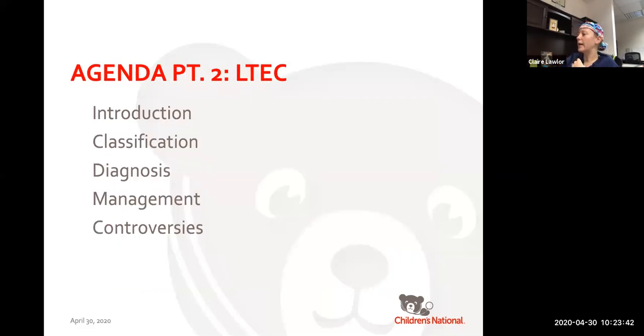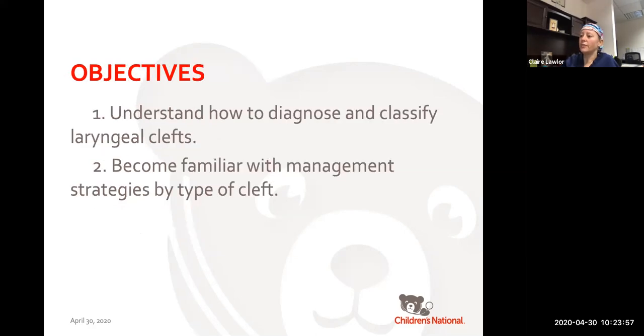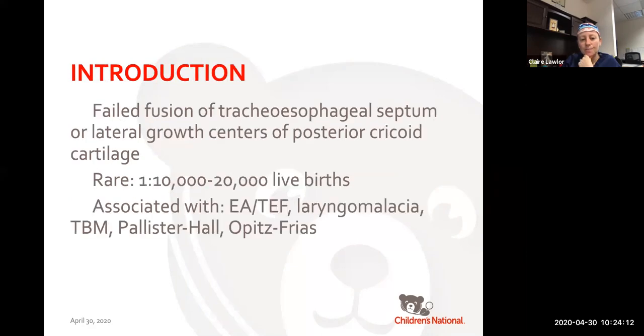So let's talk now about laryngeal cleft. This is sort of the second part of the talk. We'll give a brief introduction to laryngeal cleft, help with classification, diagnosis, management, and some of the controversies within laryngeal cleft itself. I want you to be able to learn how to diagnose and classify clefts after this, and then become familiar with the management strategies depending on the type of cleft that you diagnose in these patients.